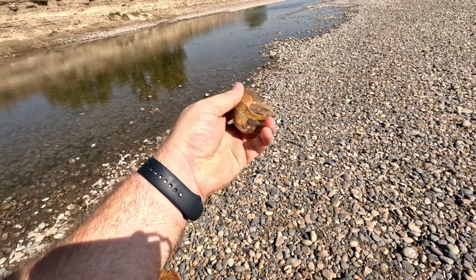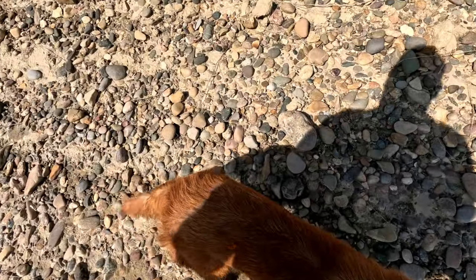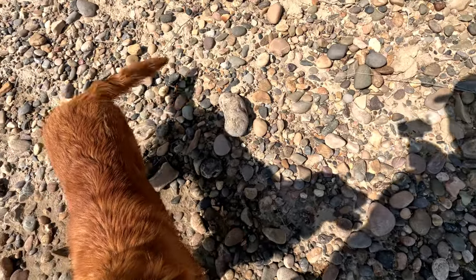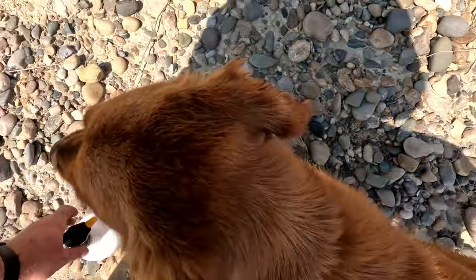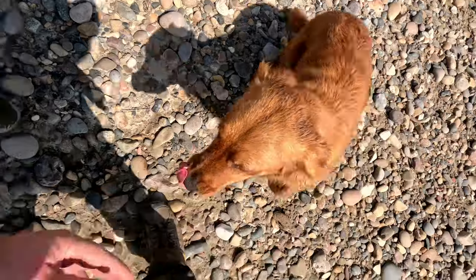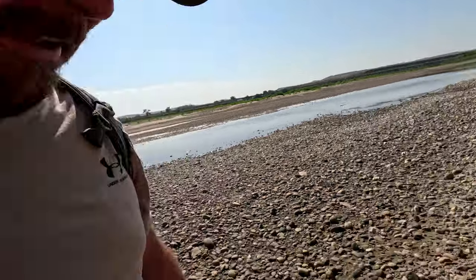Ooh, got some nice banding in there. Oh my gosh. I might see the biggest agate I've ever found. Possibly. Oh my gosh. I just found a big one here a while back, but this, oh my gosh, that is a chunk. You see it? Abby, you're kind of in the way. Oh my gosh. I'm not even gonna wash it off here. Why don't you move? I'm busy here. Abby. See, here, go get that.